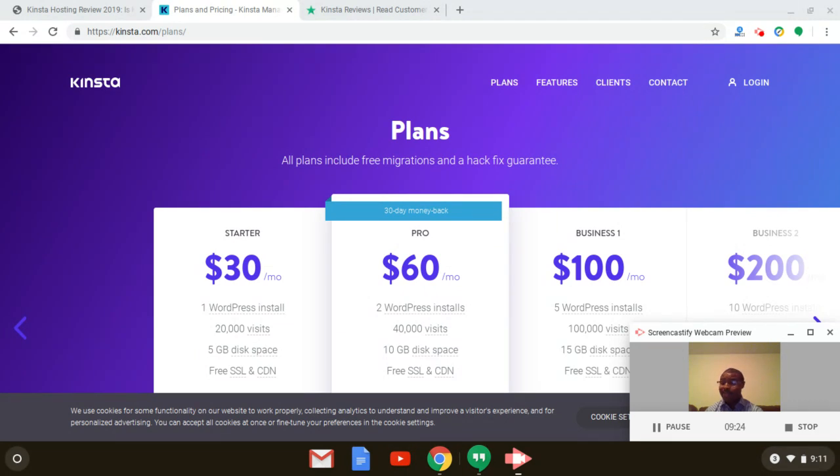InMotion Hosting gives 90 days. DreamHost, another one that I like, 97 days. But Mocha Host extends as far as 180 days. So why do I mention these options to you guys in this Kinsta hosting review? Well, again, it's just to show the positives and the negatives. It's not a negative thing to have just 30 days for a money back guarantee or refund policy. But if there's something out there that allows you to try it for a longer period of time, why not consider it? Okay, so I wanted to mention that to you guys.